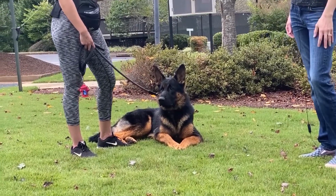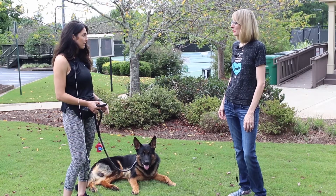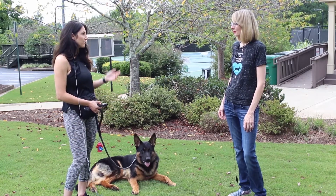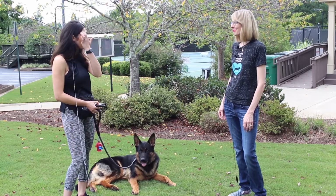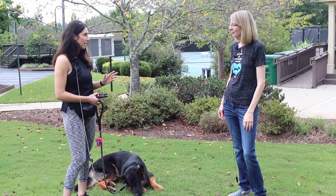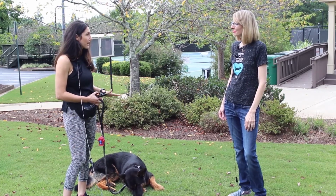You don't have to take them in to be groomed, and actually it's really important for their skin if you don't bathe them that often. Typically it's about every 4 to 5 months. Obviously, if you take them somewhere where they get super dirty, you're going to want to wash them off. But their skin has natural oils in it that help keep their coat shiny and healthy, so you're going to want to really not bathe them too often.